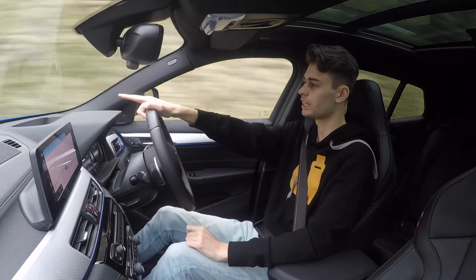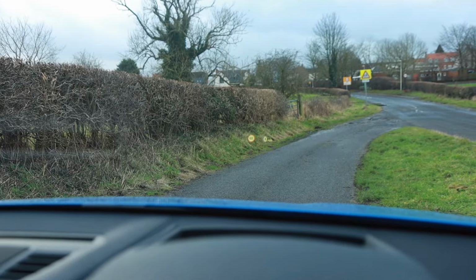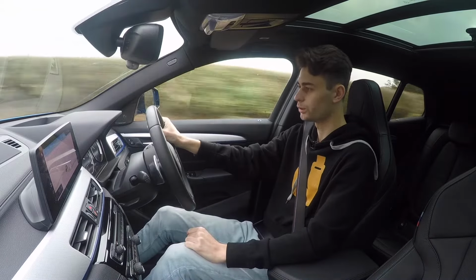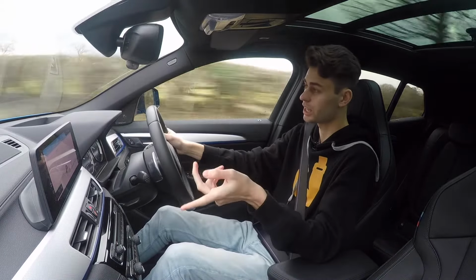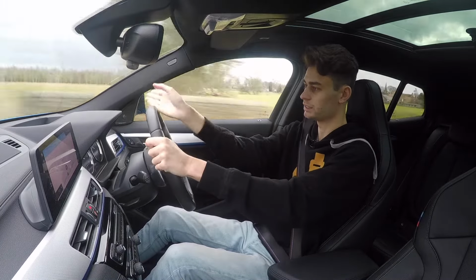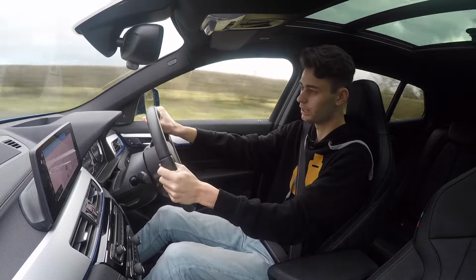I do like having the heads-up display though, that's quite nice. It's got what the speed limit is, where you're driving, and what you're going at. And when you've got the sat-nav dialed in, it does that as well. It'll tell you that you need to go this way, that way, which I like.